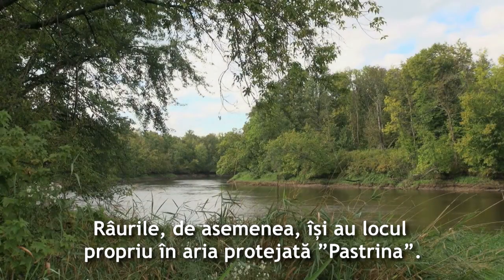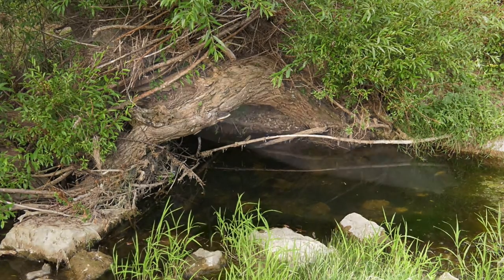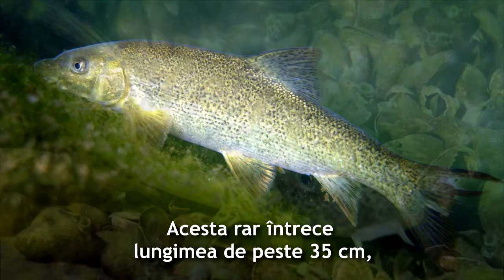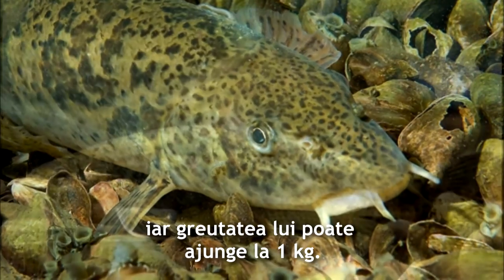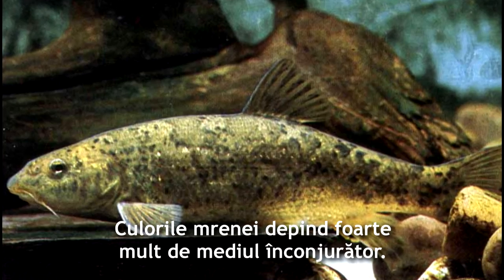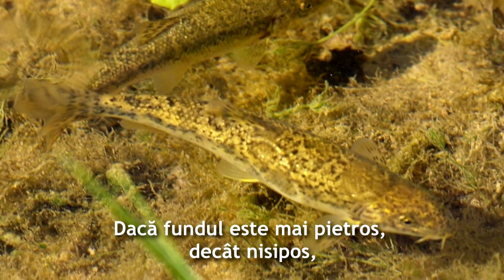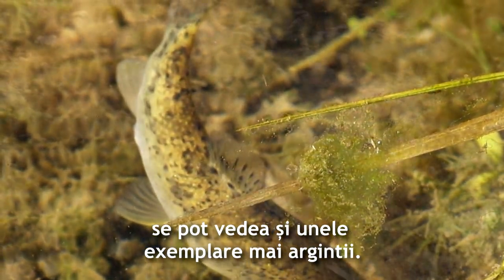The rivers also have their place in Pastrina protected area. Different fish live there. One of them is the black Balkan barbel, which is the standard for fish beauty in the water. It rarely exceeds 35 centimeters in length, and its weight could reach up to 1 kilo. The colors of the black Balkan barbel depend very much on the environment. Usually, the fish is golden, full with small dark flecks. Nevertheless, if the bottom is rocky rather than sandy, you may see more silvery specimens.